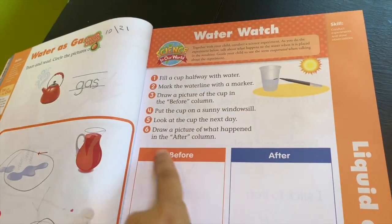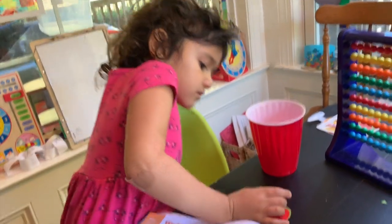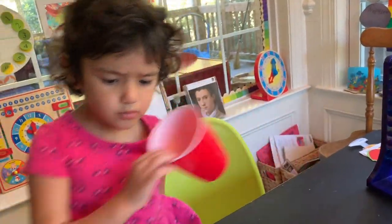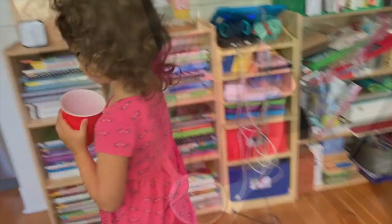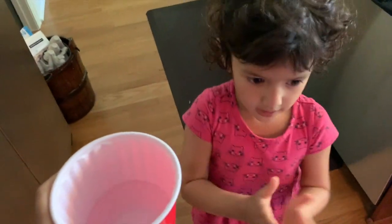Now we're gonna actually work on a little experiment from our Evan Moore Skill Sharpener Science for Kindergarten. And it's just a water experiment. So she ran and got her cup. Nice job. Can you fill that cup about halfway with water? From the fridge. Thank you. Did you get about halfway? Yeah. Okay, so now we're gonna get a black marker, okay? Come on, let's go get a black marker.